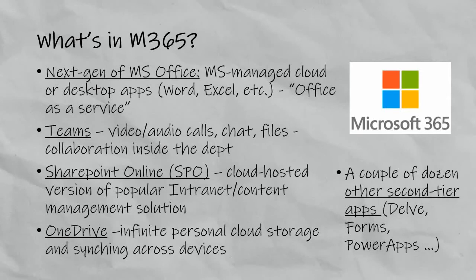What's in M365? Well, fundamentally, it's what used to be called Microsoft Office, all the desktop tools, Word and Excel and PowerPoint, now delivered as a cloud service. So the applications are going to be in the cloud or on your desktop, and they'll work together nicely. It's more interesting because it also includes Teams, which is a collaboration tool for video and audio conferencing and other things that's become really prominent during this COVID time.